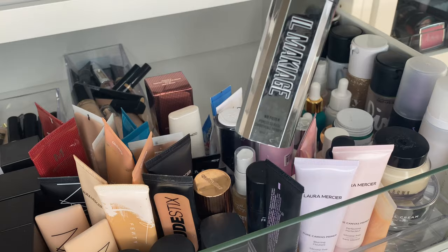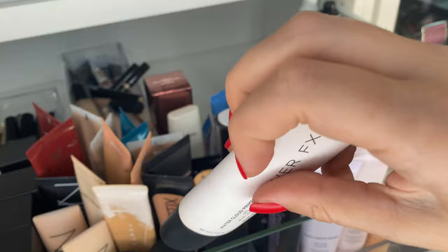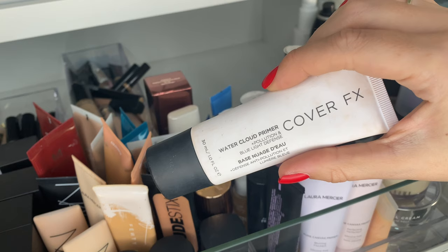Il Maquillage Primer, No Filter Poreless Base Primer. Like this, but again, it's very silicone-y and I just feel like it's a bit of a cop-out. Cover FX Water Cloud Primer. Beautiful, absolutely beautiful primer. Incredibly lightweight, plumping, and just cooling on the skin.